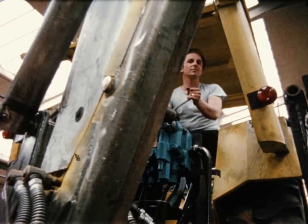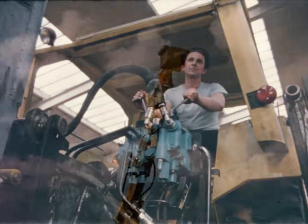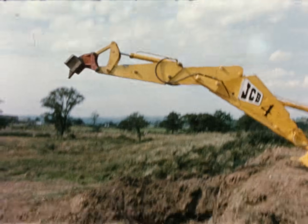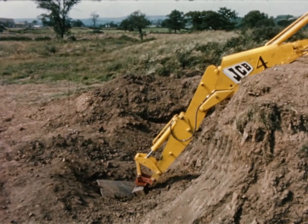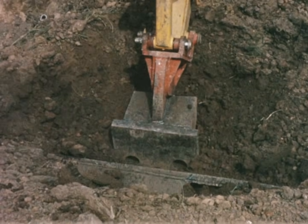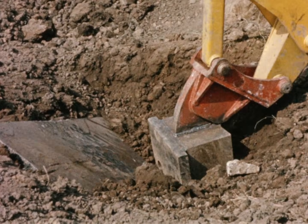It is the policy of JCB to rigorously test standard production machines so that continual improvements can be made. This machine, brought straight from the production line, is being tested to destruction point, so that much valuable information may be collected.